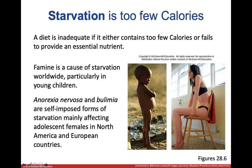This little kid here has a belly full of parasitic worms, which is why he looks like this. It's not because he's full. These are all parasitic worms, which are not helping the fact that he's starving.